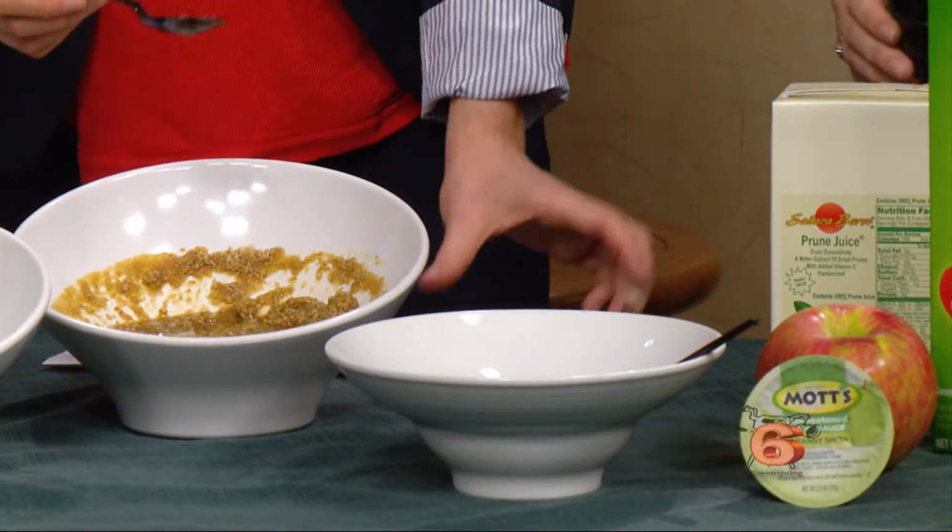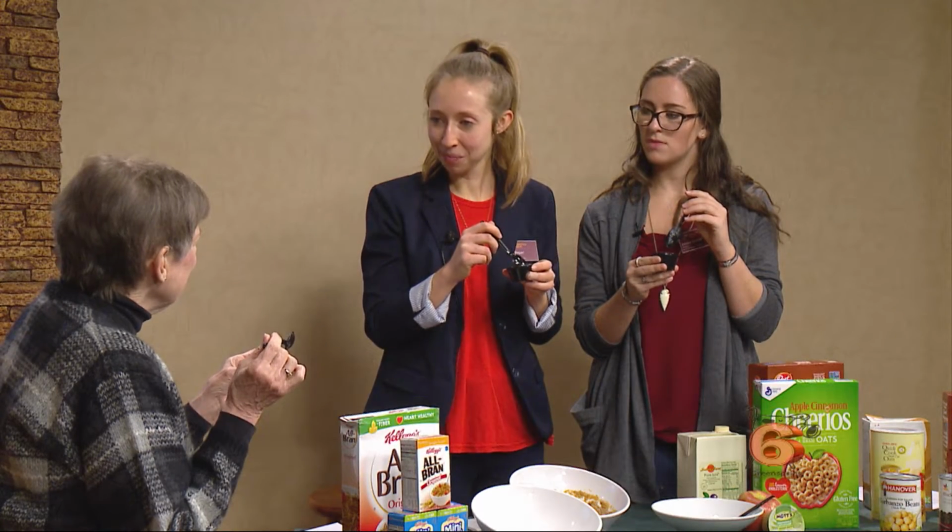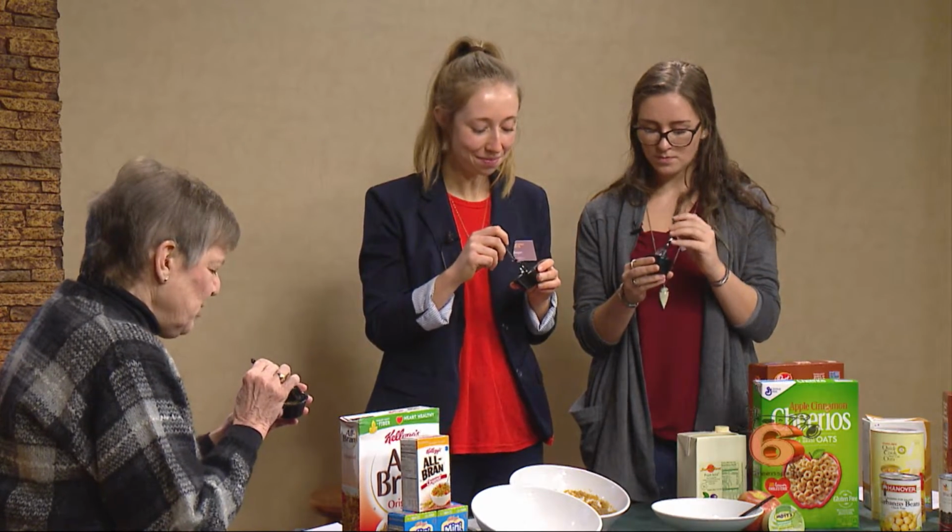Okay. Do you have a spoon? I do have a spoon. Okay. It's really good. Yeah? Very yummy. It is. Very sweet. The combination of prune juice and applesauce is really good. Yes. I think you invented something new. Very yummy. You found a good recipe.